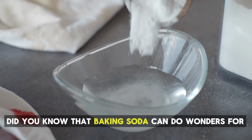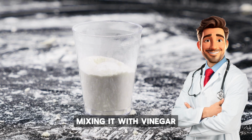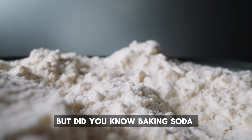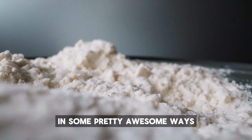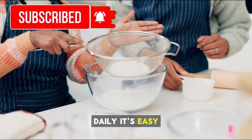Did you know that baking soda can do wonders for your body? You might remember mixing it with vinegar to make volcanoes erupt in science class. But did you know baking soda, or sodium bicarbonate, can actually help your body in some pretty awesome ways? Join us as we explore the top benefits of using baking soda daily.